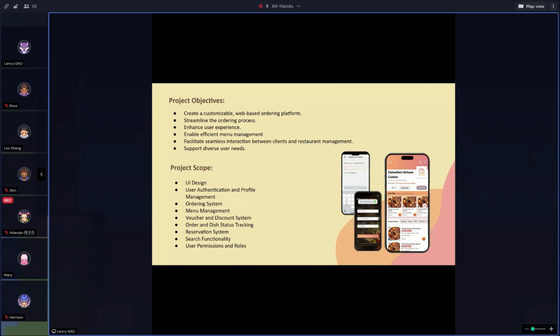Key features like OTP-based login, personalized user profiles, and a shopping cart further enhance the user experience. The platform also supports efficient menu management, allowing restaurant management to easily add, modify, and query items. Additionally, it facilitates seamless interaction between clients and the restaurant management through real-time order updates and dish status tracking. To cater to diverse user needs, the platform includes a reservation system, voucher management, and a tax system for menu items. In the next section, Mary will introduce the current stage of our project.